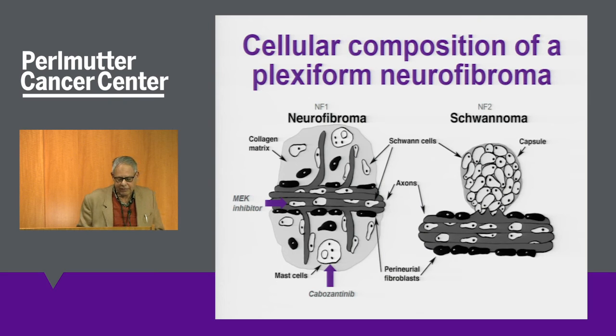The neurofibroma on the left has many different cell types in it, and the MEK inhibitor is going to target that Schwann cell, which you see right here. And I'm going to tell you about a different drug that's going to target the mast cell, whereas a schwannoma in an NF2 patient is actually a surgical disease. Can be, because it grows in a relatively confined location and it spares the nerve.